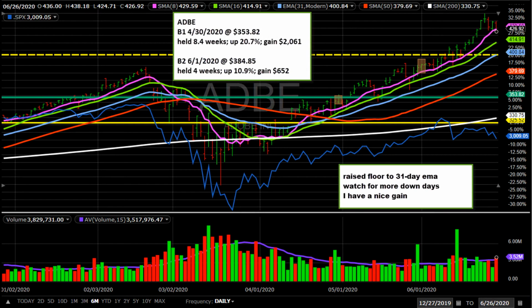Adobe, this is a stock that I've held the longest. My B1 I've held for 8.5 weeks and it's up 20%. And my B2 I've held for 4 weeks and it's up almost 11%. I raised my floor to that 31-day exponential moving average.